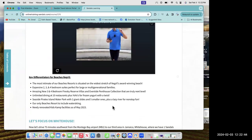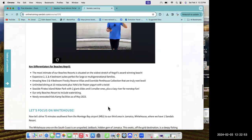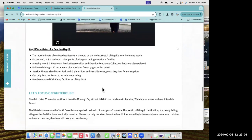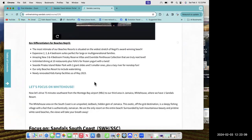Awesome. So the differentiators for Beaches Negril, the most intimate of our Beaches resorts: it is situated on the widest stretch of Negril's award-winning beach. Those expansive two, three, and four bedroom suites are perfect for large and multi-generational families. Amazing new three bedroom Fire Sky Reserve Villas and Eventide Penthouse Collection are truly next level.